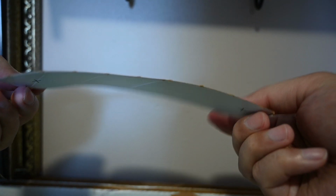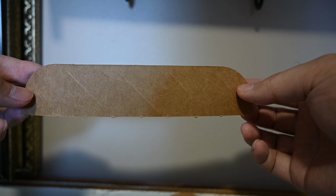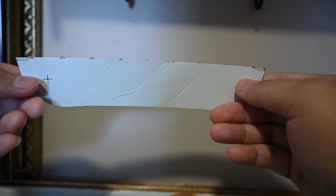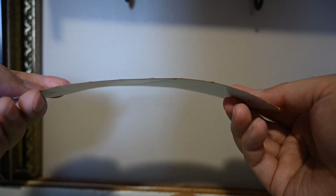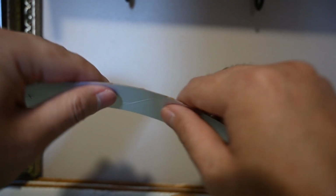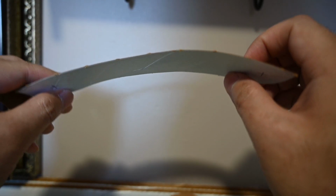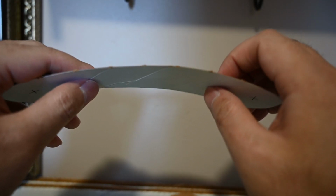So when you look at it now, it has a nice curve. You want a similar curve in your metal strip. This is a piece of cardboard. It's a lot easier to work with, but with the piece of metal, you just want to put enough pressure till you feel it bend. You can always check your work by looking at it straight on, making sure there's a nice curve in it. You want to do that with both metal strips.